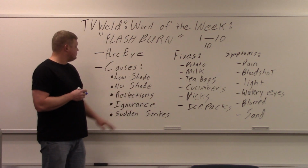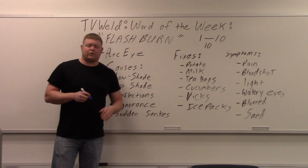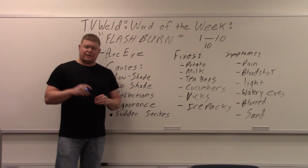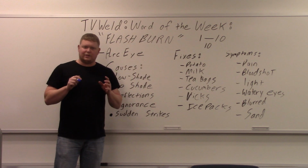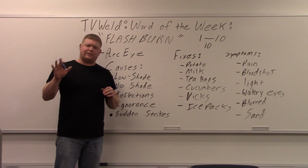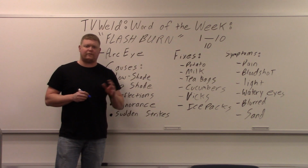No shade, reflections. One time I got flashburn, and I was working at a company that was making the aluminum gas tanks for semi trucks, and they come in a skin, and they had the skins all over the place, and it was shined aluminum. So I was welding on these things, and there's people behind me welding on them, and it was reflecting off the skins, and I got flashburn really bad.